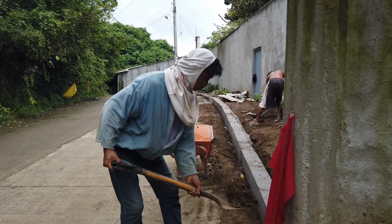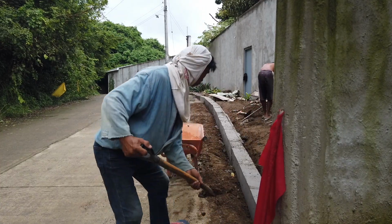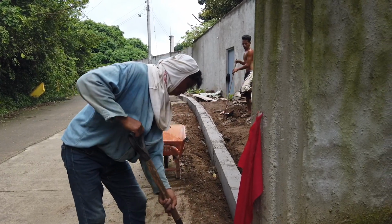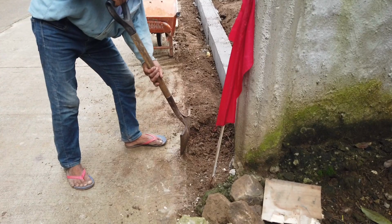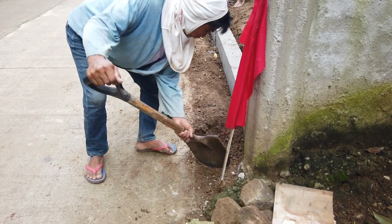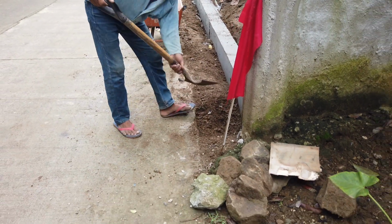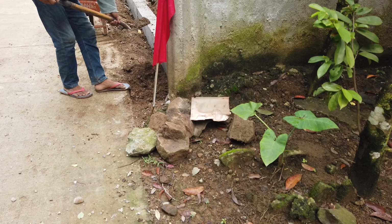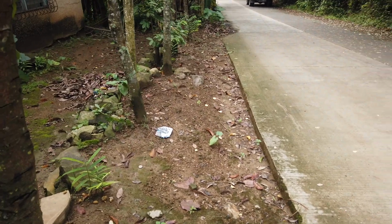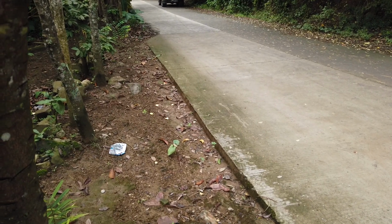So what I'm instructing Farmer Willie to do is to dig it a little bit, like 2 inches down, so when the water runs through, it will not be making the road messy. So just 2 inches down from the edge of the road, so all the water will not be just flowing straight to the road. It will be flowing on the edge of the ditch here, you know, like that deepness, like that. So like that, the water will follow this.